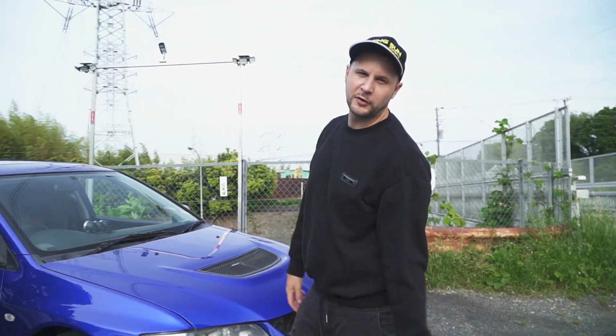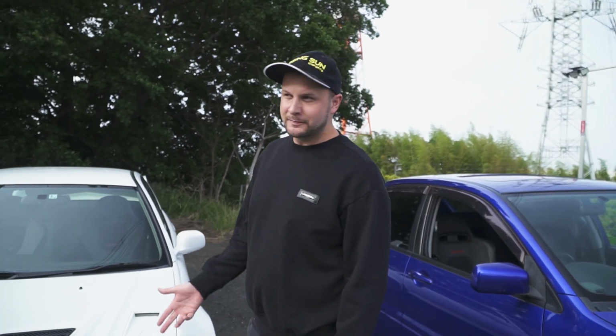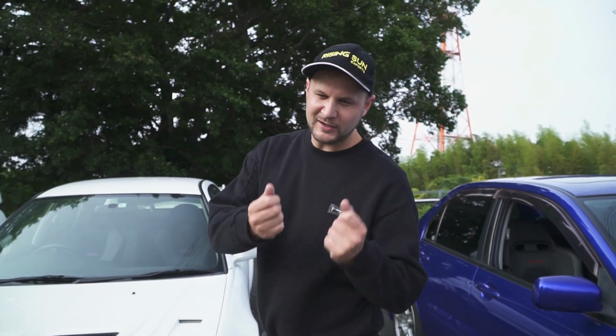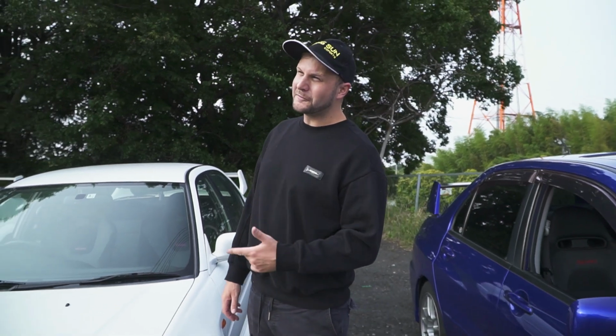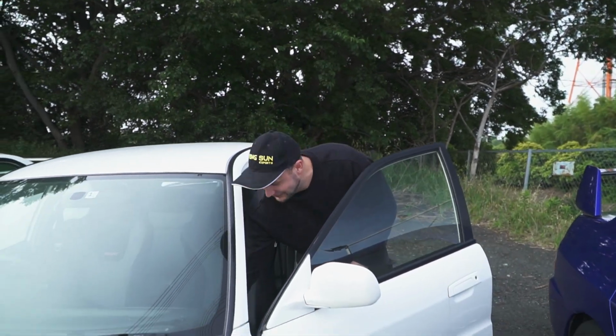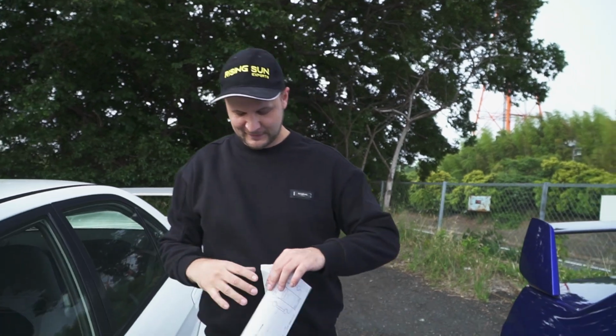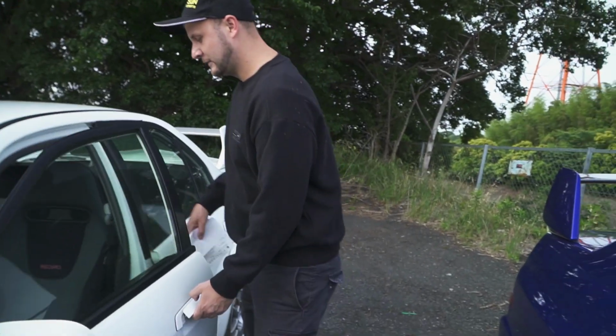So, 41,000 kilometers, and now we're going to step it up a notch, 51,000 kilometers. Evo 5, state legal, which means expensive. This one is a grade 4. Had to check, was forgetting. This one also a 4. It says on the sheet a 4. Let's see how accurate this one is.